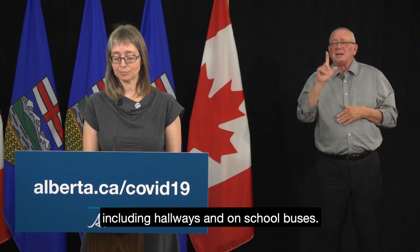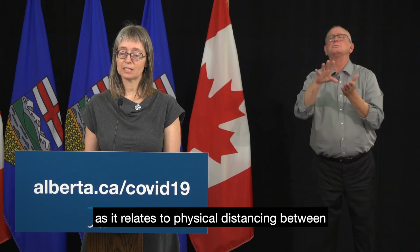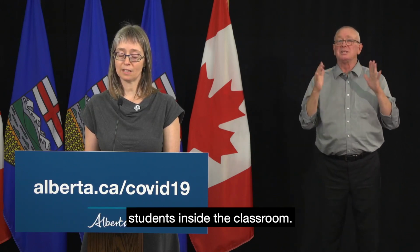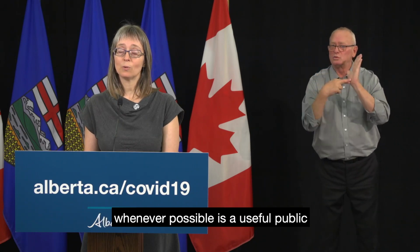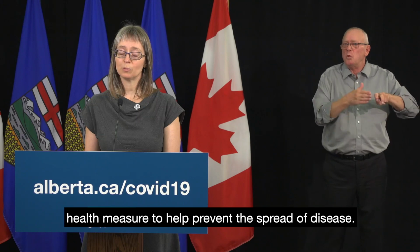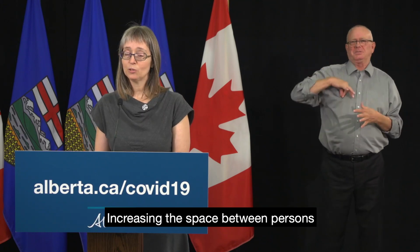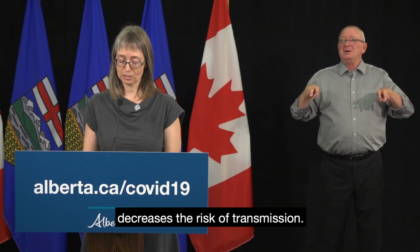I also want to clarify the order as it relates to physical distancing between students inside the classroom. Physical distancing of 2 meter spacing whenever possible is a useful public health measure to help prevent the spread of disease. Increasing the space between persons decreases the risk of transmission.